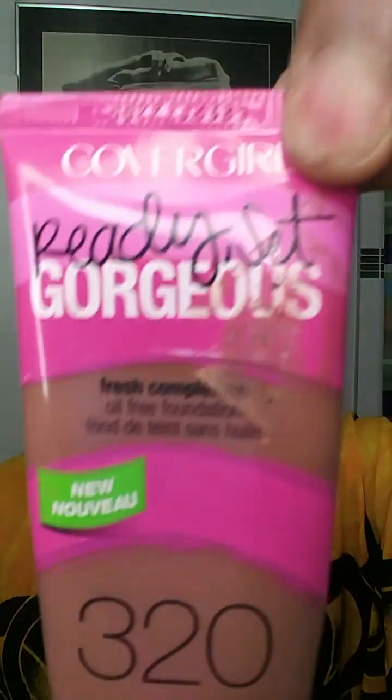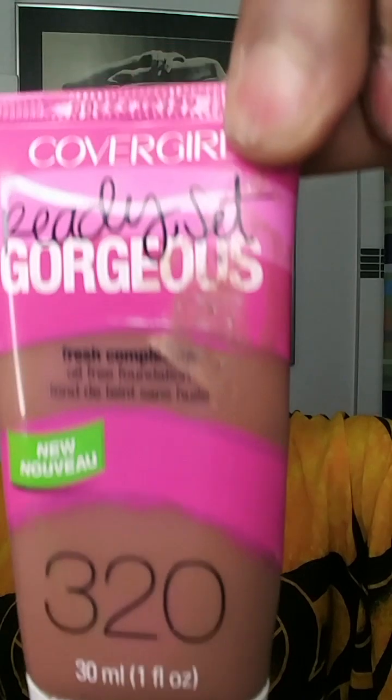The foundation that I use and I start off with, I always use CoverGirl's Ready, Set, Gorgeous. Ready, Set, Gorgeous in the shade 320. Okay? So we're going to get that started off. We're going to take, there we go. That should be enough. Can y'all see that? Okay, there we go. Let me just put it on.